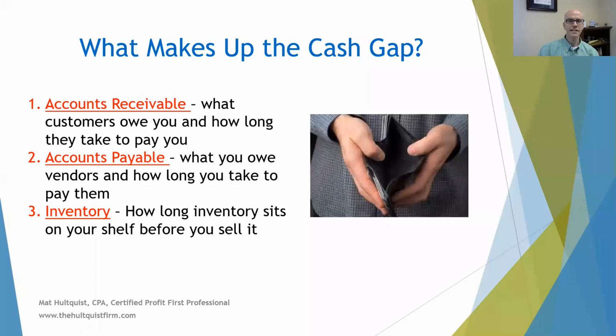The second component of the cash gap that you have to manage is accounts payable. Now, accounts payable is what you owe your vendors. And a measure of that is how long it takes you to pay your vendors, okay? Some people pay their bills immediately, some stretch it out as long as possible, but the measure for accounts payable is how long does it take you to pay your vendors?